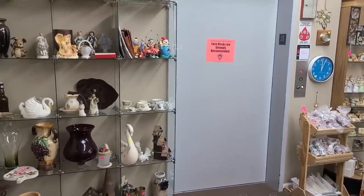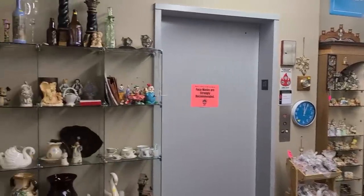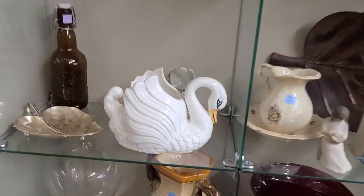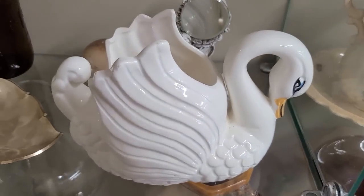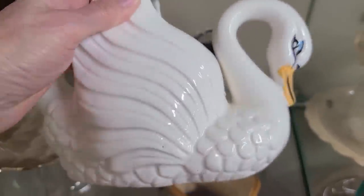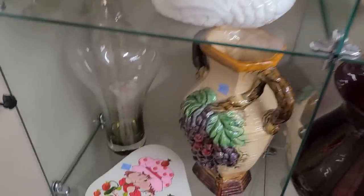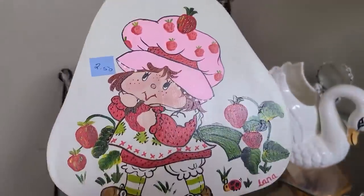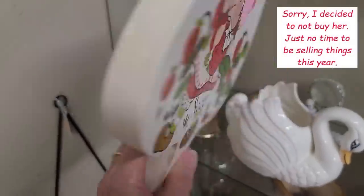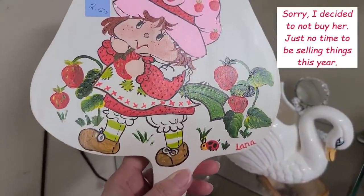There's the elevator to go upstairs. Lots more to look at over there. I don't know what all I have time for here. Norm is waiting. This is very pretty, but I don't need any more swans. Of course, $475, made in Taiwan. So it's a fairly lightweight piece. Good price. Oh, this is too cute. Hand painted, $250. That's adorable. I should get that. There's so many people that collect strawberry shortcake. Oh my goodness.